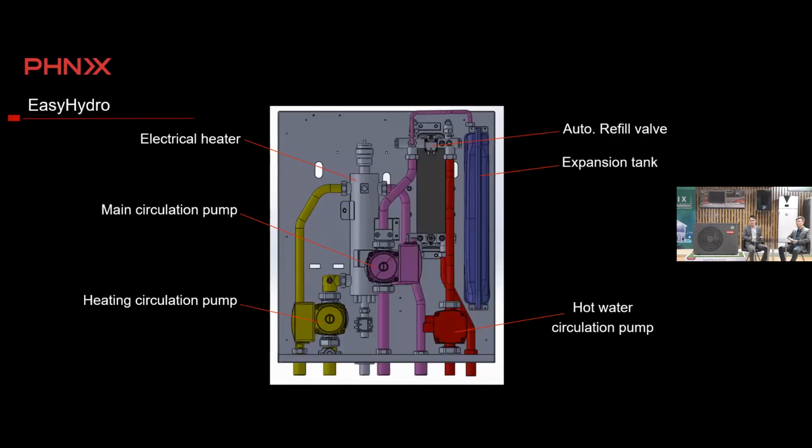As you can see in the inner structure of our EC Hydro Box, there is an electrical heater and the 3 circulation pumps. One is the main circulation pump to connect with the heat pump, the monoblock heat pump. The other is the heating and cooling circulation pump to connect with our radiator and underfloor heating. The third one is the hot water circulation pump to connect with our water tank. The auto refill valve and the buffer tank are installed in the right corner.